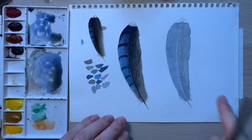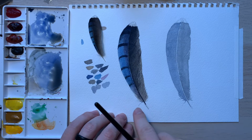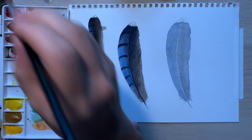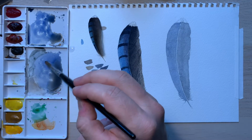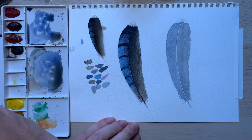Now that this is dried, we're gonna take a more bold approach than in the first feather painting, and just apply the next blob of color, building up layers a little bit more intensely than before. So we're gonna mix up a black again.